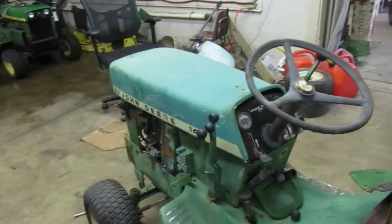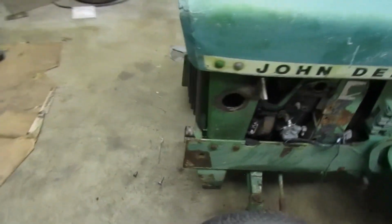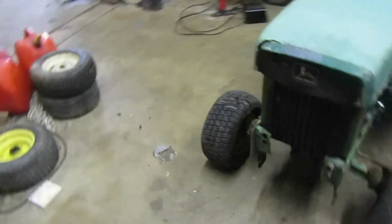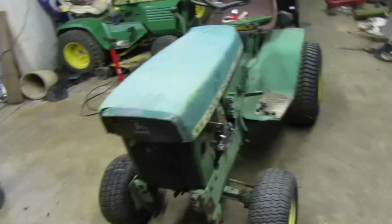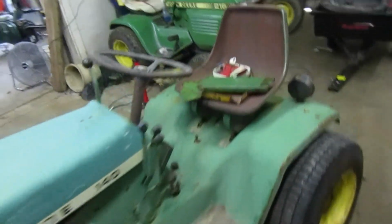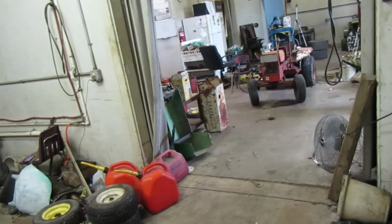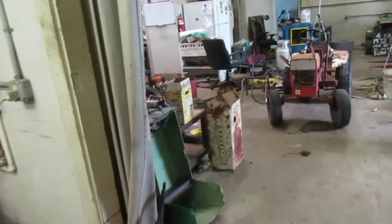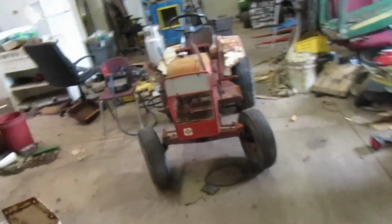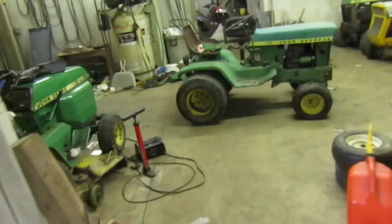I want to thank you guys for watching. I'm sure you all know I'm very excited for this machine. This is definitely a project I'm looking forward to. The Gravely's not. It's just I want to get it done and get it out of here. I don't know if I'm going to sell the Gravely or not. More than likely I will. More than likely I won't. I guess it depends on what I think of it. I've wanted a Gravely for a little while though, but I don't know. I'm still up in the air about what I want to do with it.